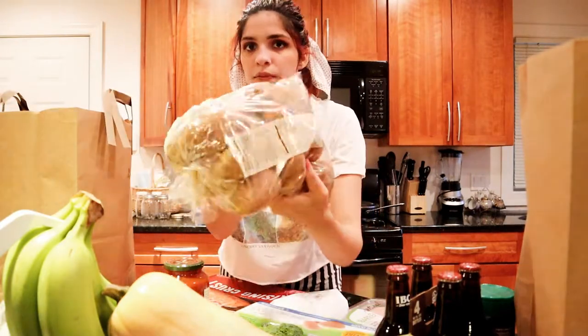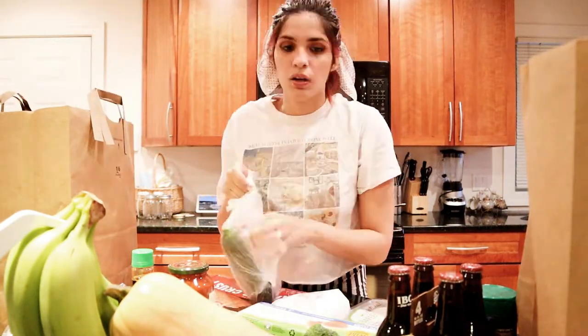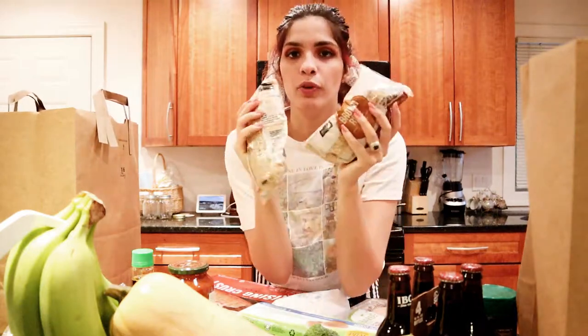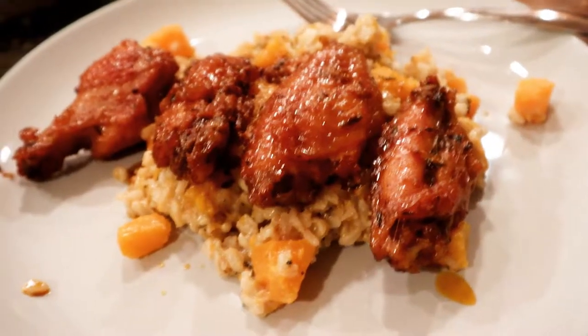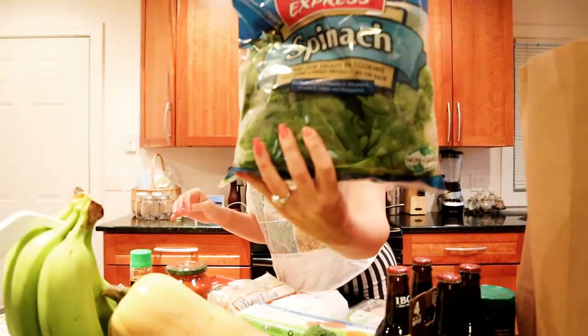Some potatoes, some soy sauce, 2 zucchinis. I am always so confused about which veggies to keep out of the fridge and which ones to keep in the fridge. 2 bags of brown rice. By the way, if you want a great recipe with brown rice and almost no ingredients, check out the link in my description. I posted the recipe on my blog. It's a butternut squash risotto and it's so good. Totally recommend it. I made it yesterday and it looked chef's kiss. Amazing. Some corn, some spinach.